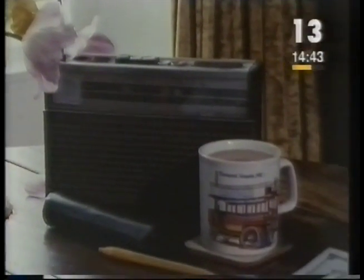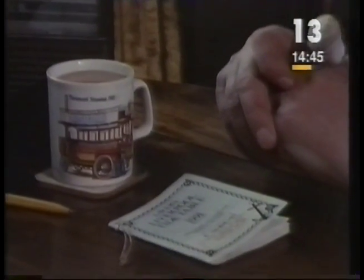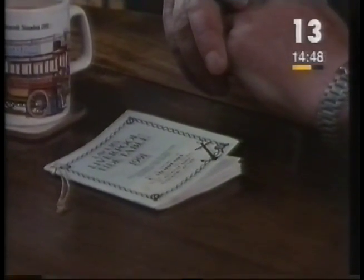East-northeast 3, 9 miles, 1,037, now falling.